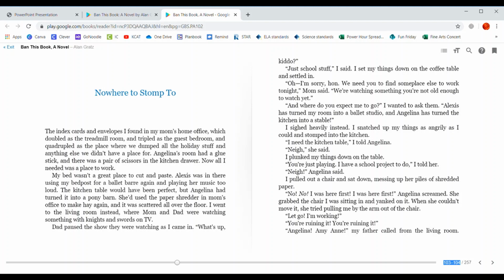Dad paused the show they were watching as I came in. "What's up, kiddo?" "Just school stuff," I said. I set my things down on the coffee table and settled in. "Oh, I'm sorry, hun. I need you to find something else to work tonight," Mom said. "We're watching something you're not old enough to watch yet." "And where do you expect me to go?" I wanted to ask them. "Alexis has turned my room into a ballet studio, and Angelina has turned the kitchen into a stable." I sighed heavily instead. I snatched up my things as angrily as I could and stomped into the kitchen.